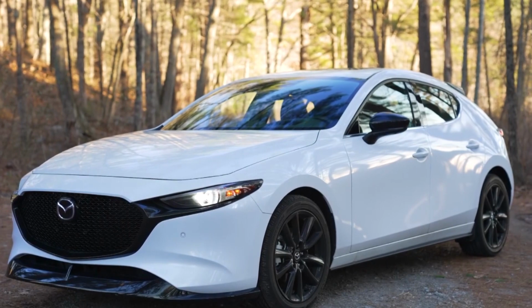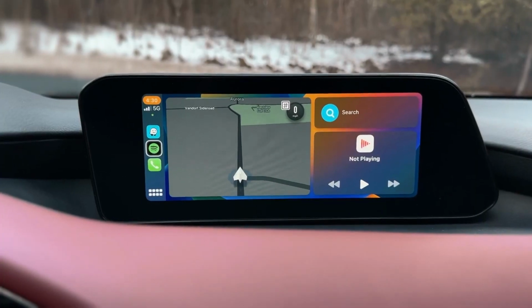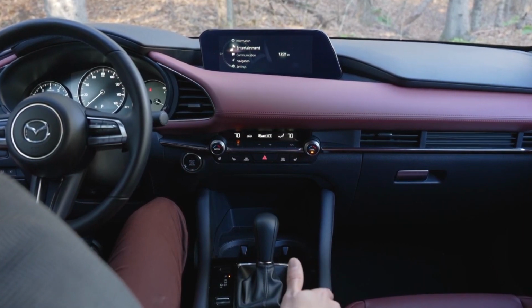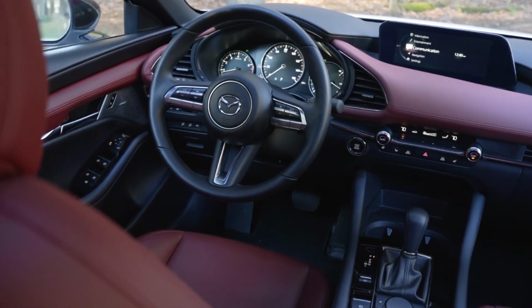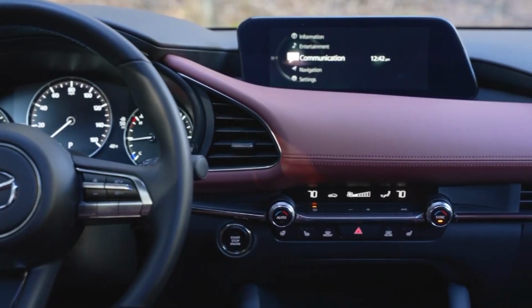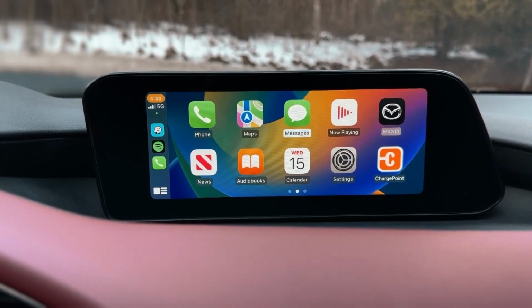The 2023 Mazda 3 has everything on point when it comes to the infotainment department. It's like they focused more on how easy it should be for the driver to use the system, and they most definitely succeeded at it. The new standard infotainment display in Mazda 3 is pretty big, as it's 8.8 inches large.